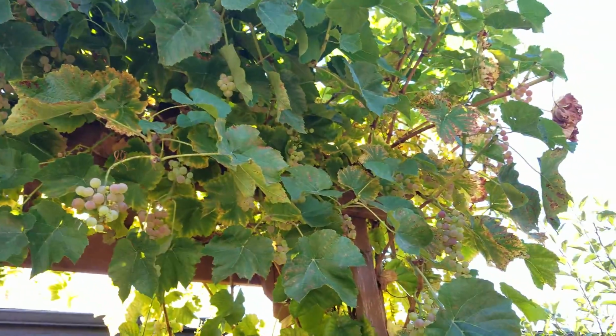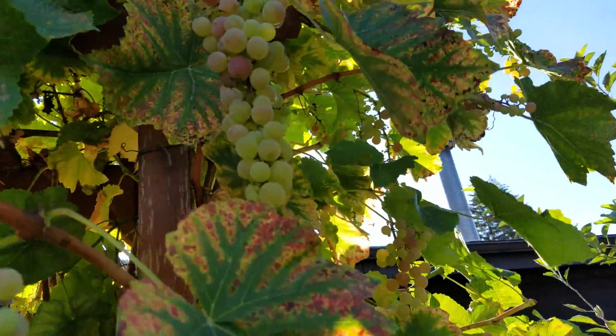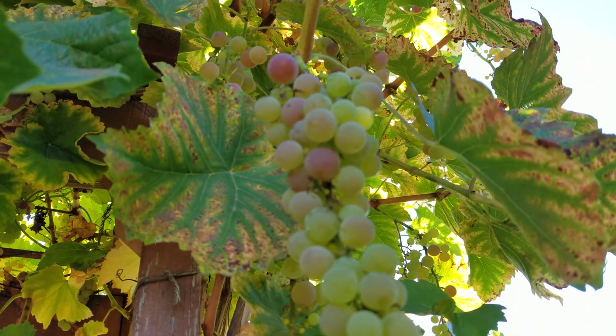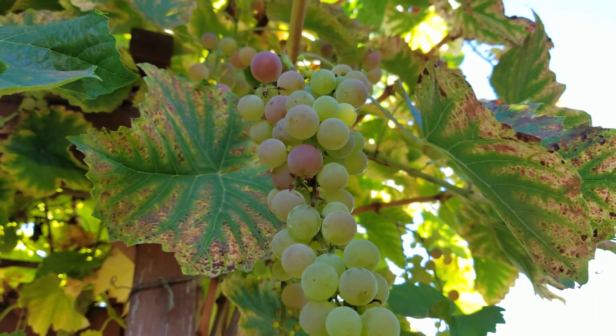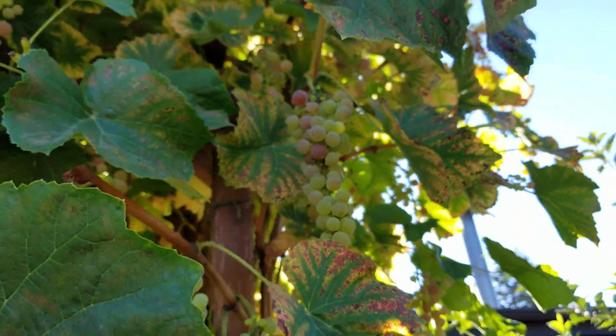a red grape. They're not ripe yet, but we've been snacking on them. They're still delicious. Hopefully there's some left when they're ripe.